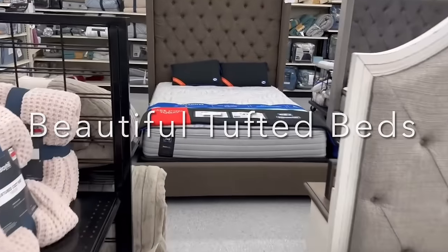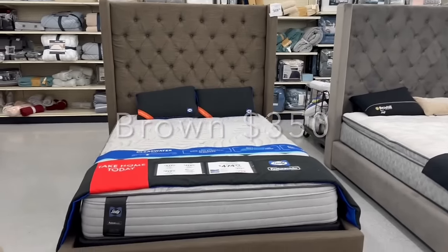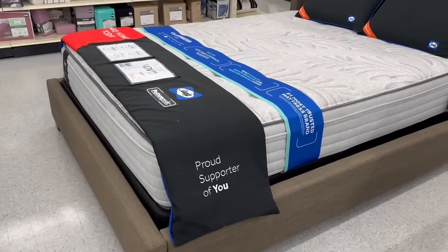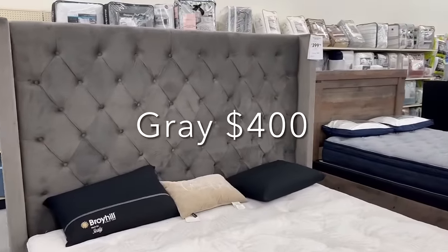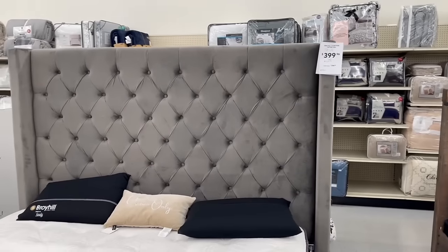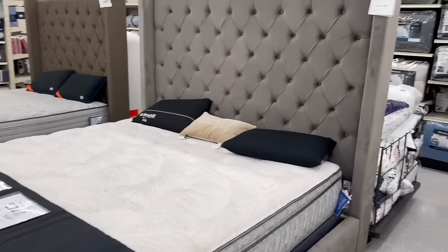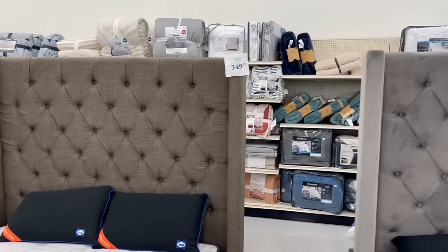Alrighty guys, beautiful tufted beds here. This brown one, oh my goodness guys, it's only $350. Yes, $350. This bed has the headboard, the sideboard, and the bottom. I like that. Sometimes you just get the headboard and that's it, but no, it's all around on this one. And this one is $400. This one is made out of like suede material. And this one is a little bit larger than the other one, but it is so beautiful. Your room needs to be a pretty nice size for these headboards. Oh, I love these. So beautiful.